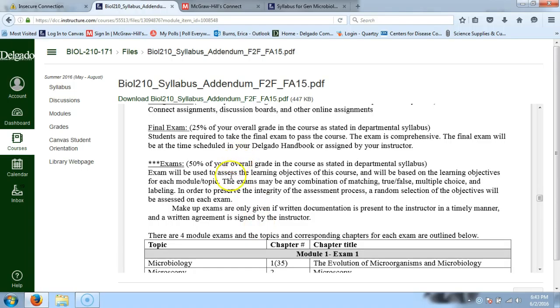So exams, someone just asked this, are based on the learning objectives. As I said, that's your study guide for the course and what we will go over in each lecture. The exams may be any combination of matching, true and false, multiple choice, or multiple guess, depending on how you look at it, labeling. In order to preserve the integrity of the assessment, a random selection of the objectives will be on the test. So even though I'll give you all these objectives, not every single one of them will be on the test. Although I can tell you for this course, about 90% are on the test. I don't have that many objectives in this course.